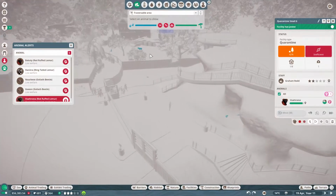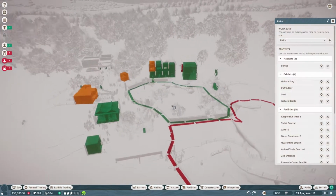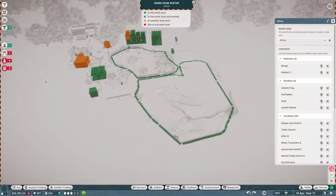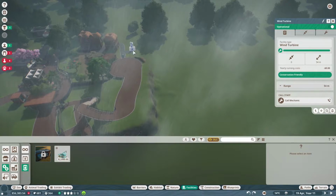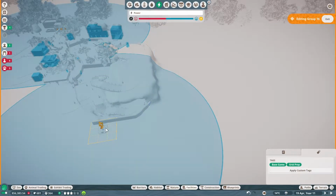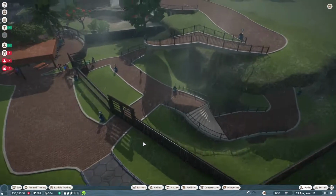So we have a lot of issues. First of all, we have to add this to a work zone. This is the most important thing to do. Work zone, Africa. Gonna add you, and we're gonna add you. We need power. We don't have power. Maybe we can just make it spray. Do we have power now? Heat map, power. We do, but we can move it here. Does it have any guest impact? Where is it? It's barely there. Okay, great. Now we have power for this habitat.